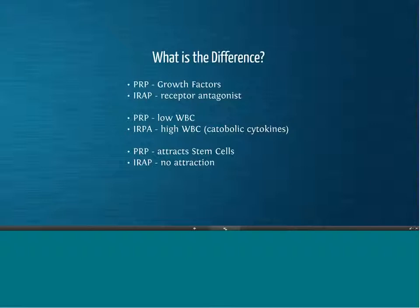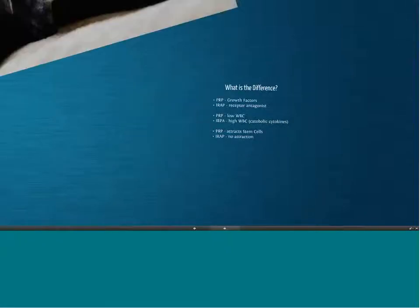Had some conversations with a physician in Denver, Colorado that has a clinic for bone marrow stem cells in the Cayman Islands. What's the difference? PRP has a lot of growth factors. IRAP is basically a receptor antagonist. PRP is low in white blood cells. IRAP is high in white blood cells, so it has catabolic cytokines, and the PRP seems to attract stem cells.